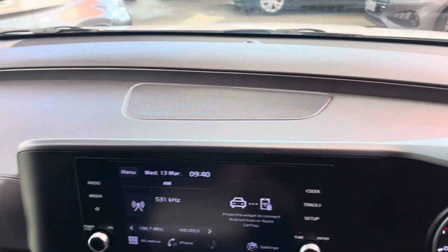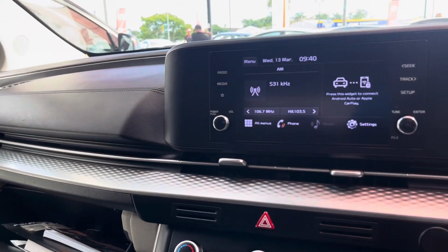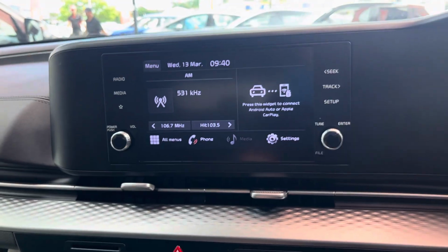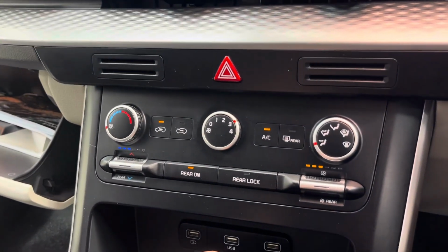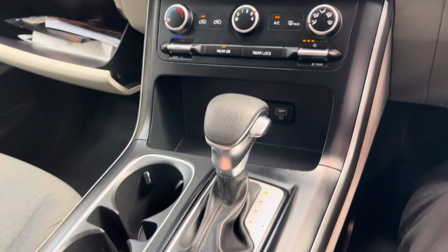To give you an idea of the dash, it's all nice and clean, and they've got a great look to them as well. Nice big touch screen on there, as well as your buttons through here. It does have Apple CarPlay and Android Auto through there, so you just got to connect and it'll Bluetooth that. So it is wireless, as I mentioned. Aircon controls, nice and simple. 3 USB points in there.